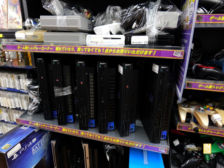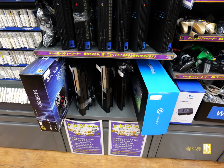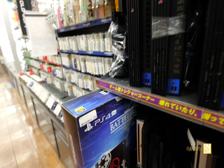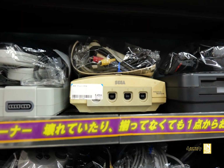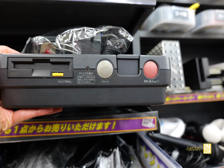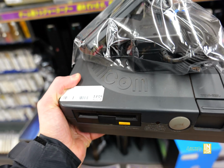And then some PlayStation 2s, PlayStation 3s, all sorts of little goodies. And then they had the Battlefield PlayStation 4 there, coming in at 18,000. I wonder. I didn't really look at it, so I'm curious about what the issue was. And we have this Dreamcast, and then look at this bad boy, the Twin Famicom. Now this is the lowest price that I've seen in a long time.